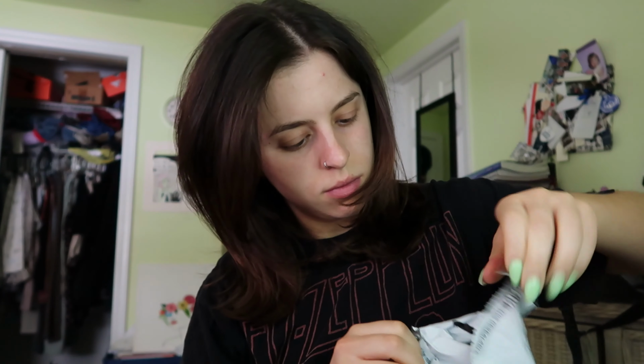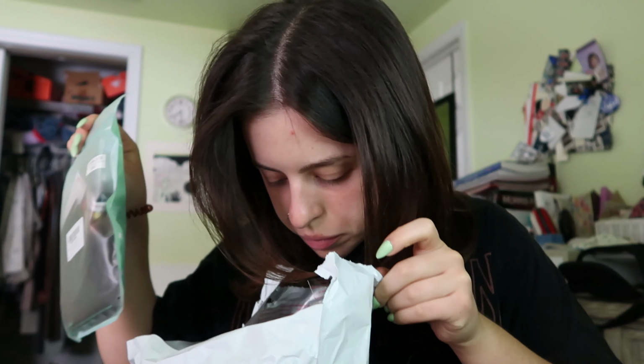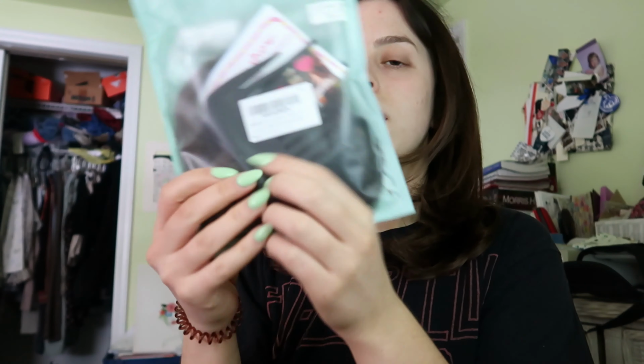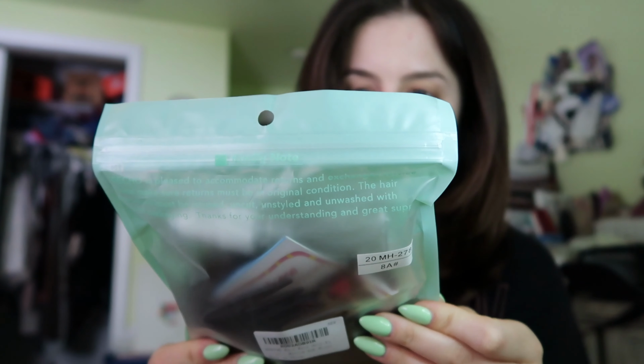This one should be the curly one. This one should be the wavy one because this one feels lighter. Let's open the one I'm less excited about first. The wavy. Oh, cool. Okay. I'm probably gonna need more for this just by feeling it. Probably gonna have to order another pack. Reecho Hair, baby. The color looks okay. Let me not speak too soon, actually.